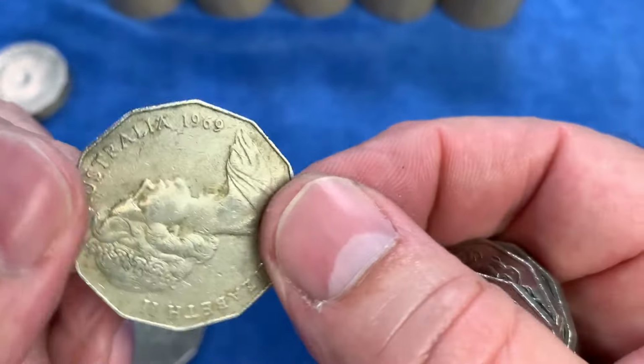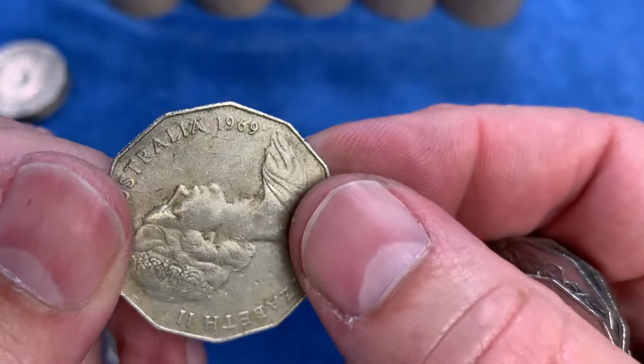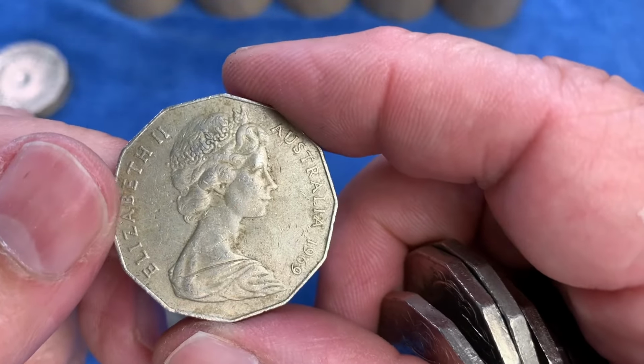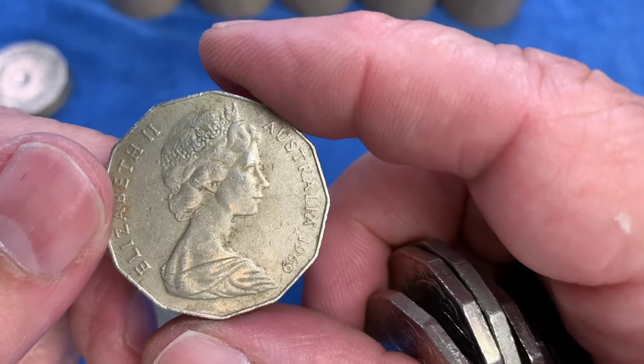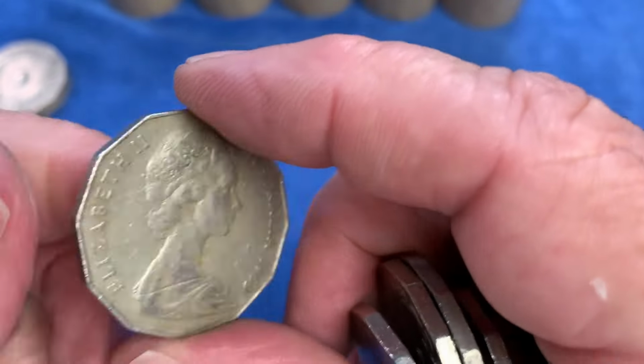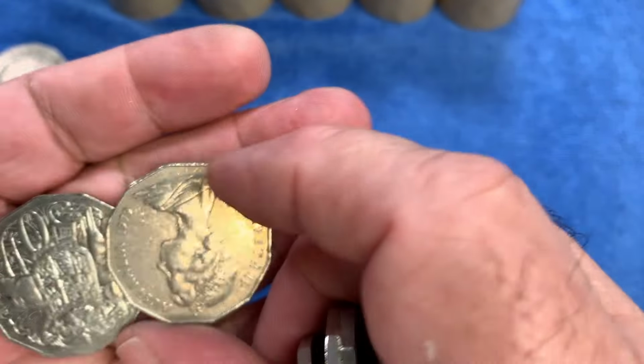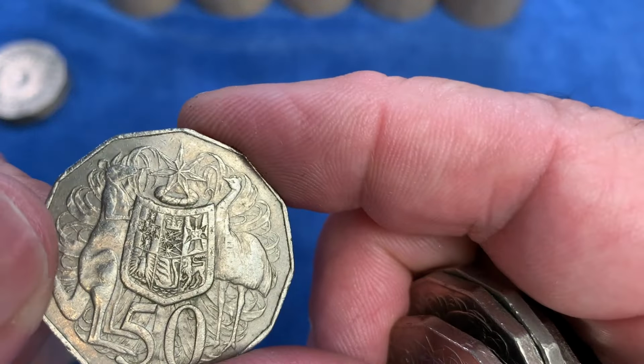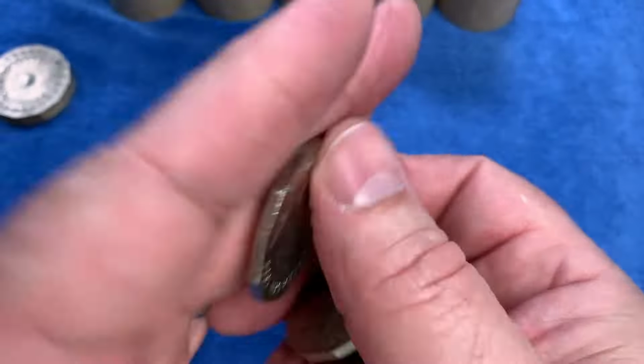There's a 1969, and that's one of the ones that I saw in the book itself as the type after the round 50 cent piece. So I'm going to keep that out so that we can put that one into the book and make sure that we do have something in a place that it's supposed to be.